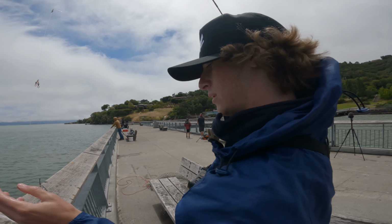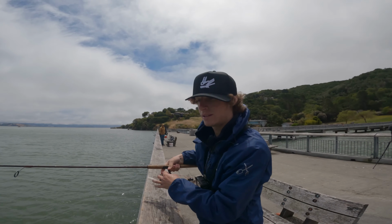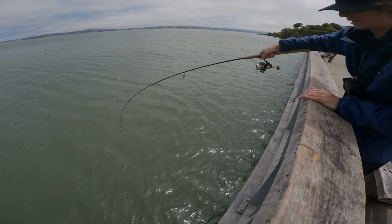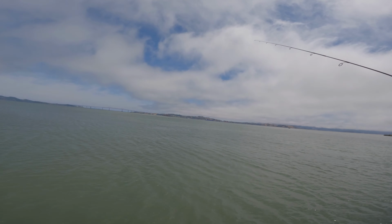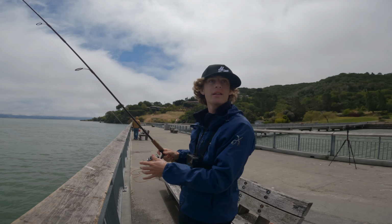This one out here, cast it anywhere between 10 feet and 50 feet, really, depending on the day fish will bite. Nice underhand cast, don't overhand it. I'll swing back and forth. I'm gonna try and do this 20 or 30 feet out. Perfect. Right there. Wait for fish to bite now.